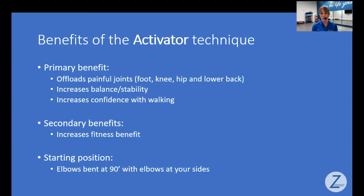If you have the boot tips on the bottom, it'll be very difficult to feel how you would get stability and be able to press down through, because you really do need the bell tip as opposed to the boot tip in order to get that.